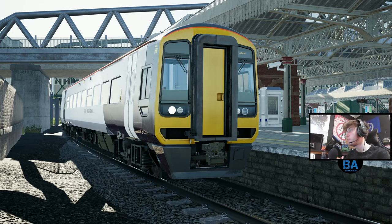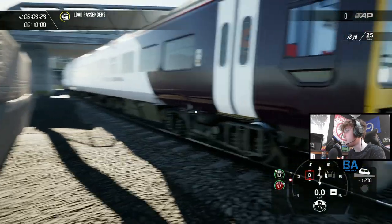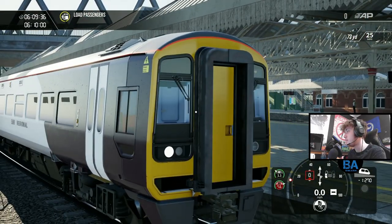We're back on and we're going to be taking a look at an EMR regional livery, so sort of a more modern touch to the route, as it used to be East Midlands Trains, and then a couple of years ago they went to East Midlands Railway, so EMR. So we're in the EMR regional livery in the 158, so now we wait. But yeah, this is a livery by Jason PFC, who's done quite a few liveries on the Creators Club.